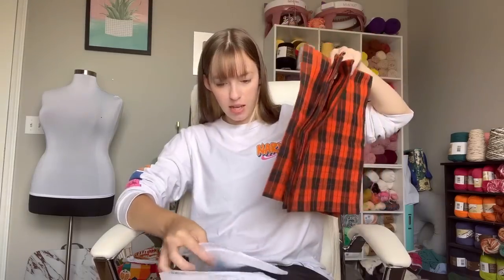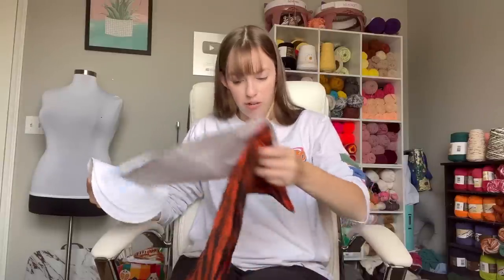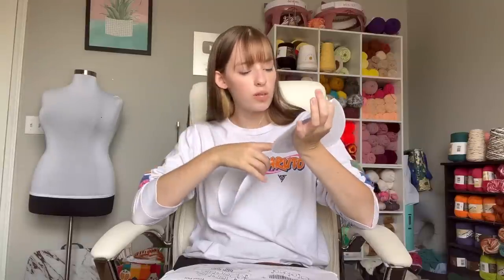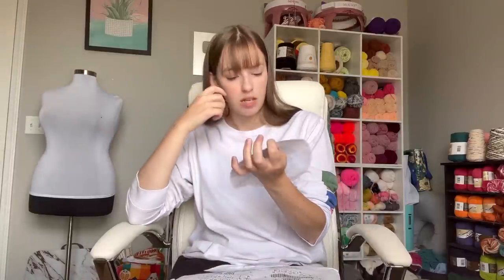And then it comes with all of the DMC color threads that you need. It has the numbers on there. And then it also comes with these. So this one says Hocus Pocus and it's a cute little pair of witch boots. And then this one says Pretty Wicked and it's a little hat.